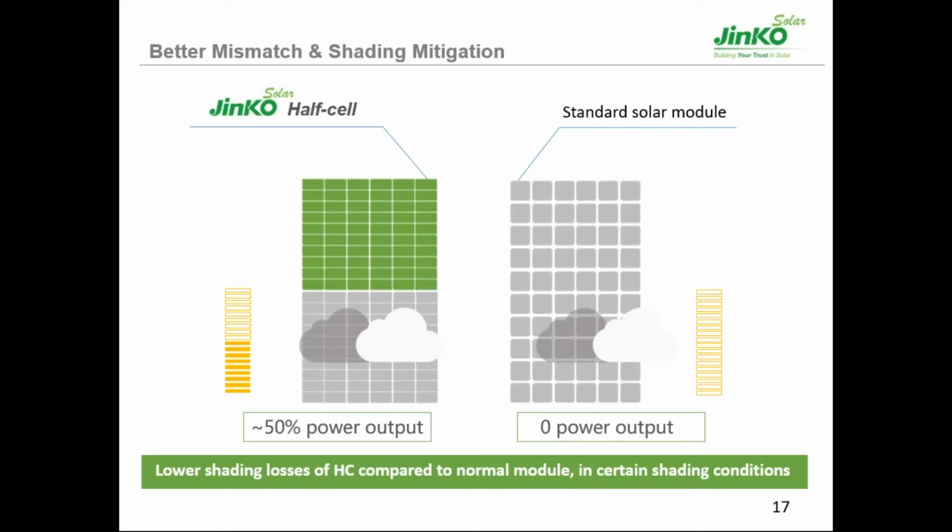One aspect which is very important is also the shading mitigation. In this case, in the standard solar module, with this kind of shading, we are going to lose all 3 substrings, mostly the whole panel, with 0 power output. This is not going to happen in the half cell, where half of the module is still working. So we're speaking about 50% more power output.